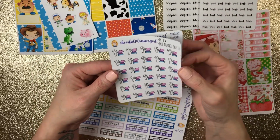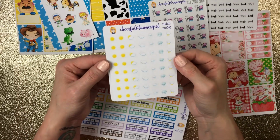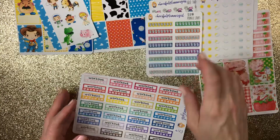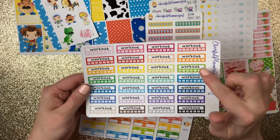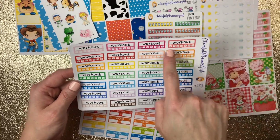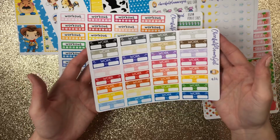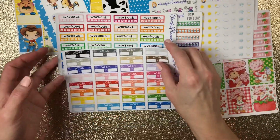I got Nixie, changing the sheets. I got the weather strips in the minis. And then I got the hydrate strips. And then I ordered workout habit trackers. But she also has habit trackers that you can get custom too. You can get whatever words you want put in there. And then I got the work scripts, and then I got the work functionals. That is what I got, guys.